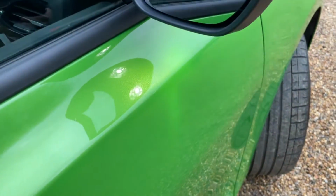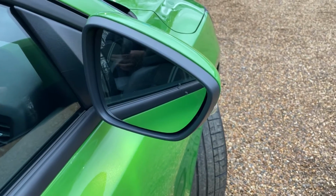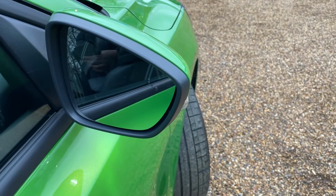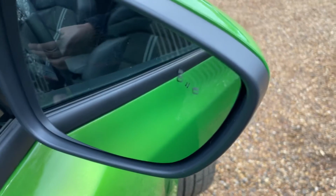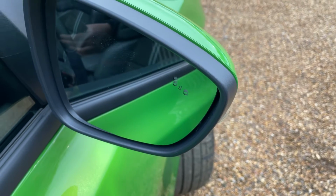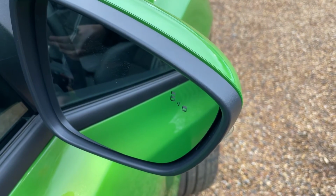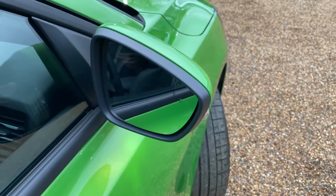Underneath there, as you can see by the reflections, are some lovely puddle lights. These are auto folding and heated door mirrors, and also as part of the driver assistance pack you get the blind spot assist monitors on the near side and the offside mirror. So if someone's in your blind spot, you get a little orange illumination there to let you know it's unsafe to pull in or pull out. A nice bit of spec.